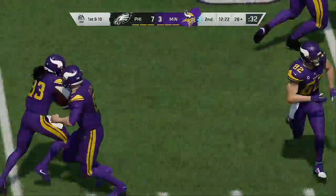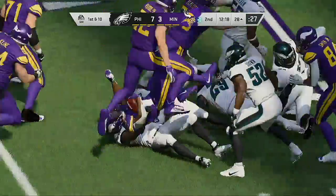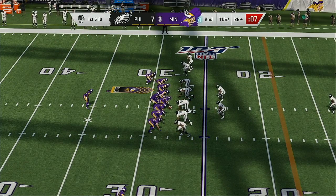Well, partner, what do you think? Might have been four-down territory if they didn't pick it up, but... Yeah, it's a moot point now. I was curious, so if they didn't get it there, would they have gone for it? I guess we'll never know. Yeah, we didn't have to make that call, but I have a feeling both of us would have said, go for it.